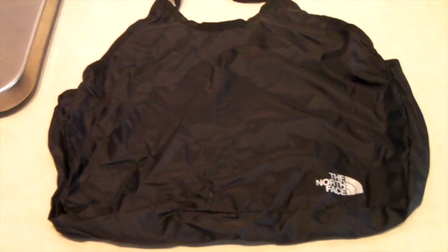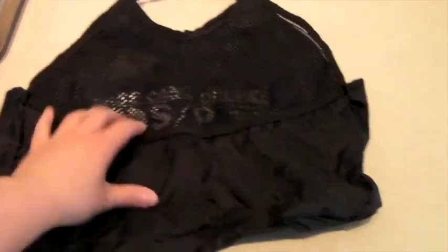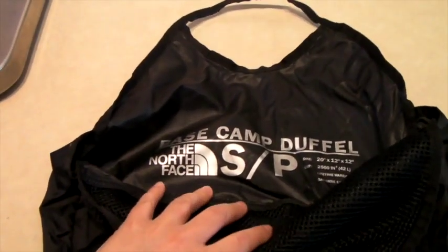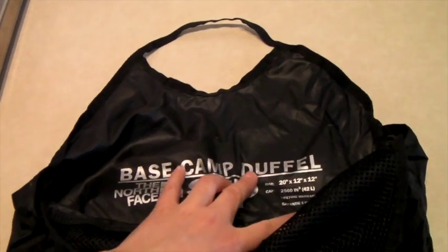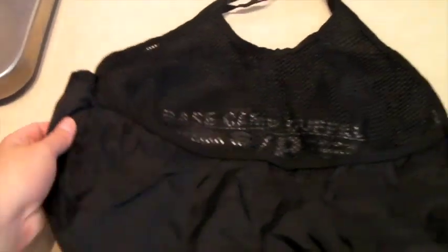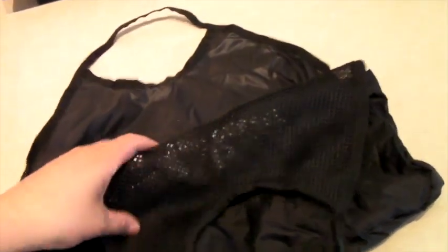This is a North Face nylon bag. The funny thing about this bag is it's a bag to hold another duffel bag. Base camp duffel. At first I was like, oh, it's a base camp duffel. But then it says the measurements, 20 by 12 by 12, and I'm like, this thing's not 20 by 12 by 12. Oh, this is the bag that holds the base camp duffel.